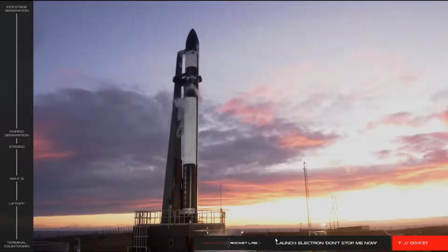Now let's take a look at the customers and satellites on board today's mission. Don't Stop Me Now is a rideshare to low Earth orbit for NASA, the National Reconnaissance Office, and the University of New South Wales Canberra Space. The spacecraft on board include NASA's ANDESITE satellite, which has been created by students and professors at Boston University to study the Earth's magnetic field as part of NASA's Cubesat launch initiative.